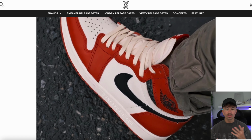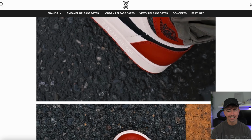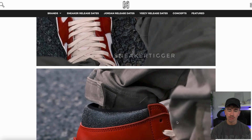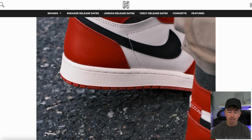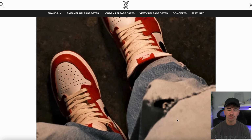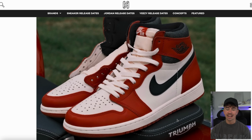It's got the whole retro vibe about it in terms of reimagined. I don't think this is exactly the 1985 cut that we saw on the Georgetowns and stuff like that. Correct me if I'm wrong, but at least on foot it doesn't particularly look like that. You've got cracked leather on the sock liner piece, and also on the white part, but the white leather cracking is really hard to see. You can't really see it on foot unless you have a really up close detailed image. This looks pretty cool. I'm not gonna lie, I'm hyped for this.